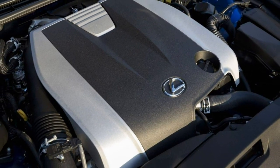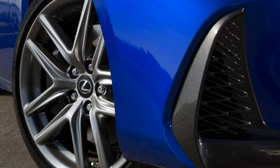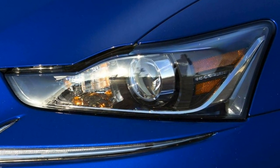Interior. The IS struggles with finding a balance between innovation and complication. The infotainment system interface lacks user-friendly qualities, and basic cup holder ergonomics seem like afterthoughts. This is a cabin with mediocre usability.